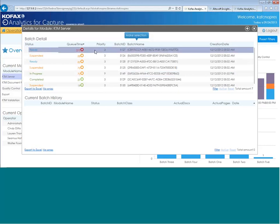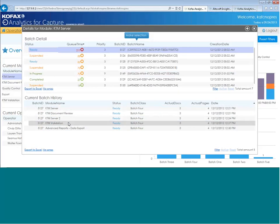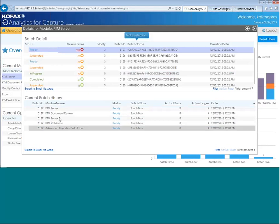So now I'm going to drill down into the batch and get that batch's history. Now, again, this is beautiful because in my particular operation, I have several remote sites, and my workflow spans across those remote sites. And by the way, those are across large spans of geography, right? But I'm still able to understand where it's flown and the order in which it's gone through certain modules. Again, I see its status, the batch class it's associated with, and then look, it only has 3 documents and 4 pages. So, all right, here's what we do know.